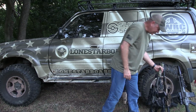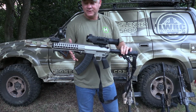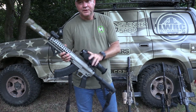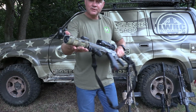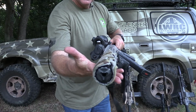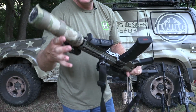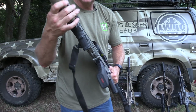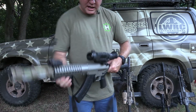SSTs. And then last but not least, the other guy that was with us used my CMMG 10.5-inch barrel, another short barrel rifle with the Pulsar Trail XP38 and the Griffin Paladin suppressor from Silencer Shop. I have a Black Hills gear cover on here just because of the short barrel, and when we're riding around on the buggy, sometimes you don't want to burn yourself.